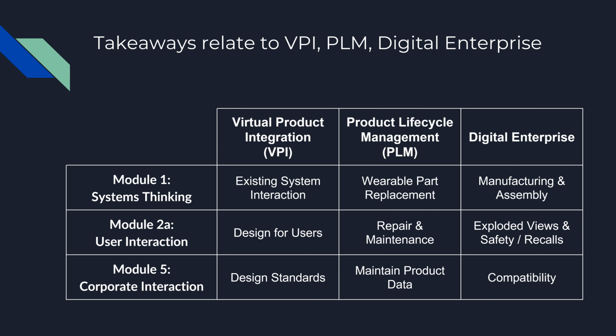Lastly, looking at corporate interaction, this comes into play in VPI through the use of specific design standards, such as the ASME standards. PLM also benefits from corporate interaction through the need to maintain and manage product data throughout the product lifecycle. The managers can ensure that data on a product is kept accurate and up to date. And finally, in the digital enterprise, the corporate management must ensure that all of the teams or products or systems for a given task are compatible and will not interfere with each other as production goes on, nor will they run into issues down the line because of different teams, products, or systems being used.